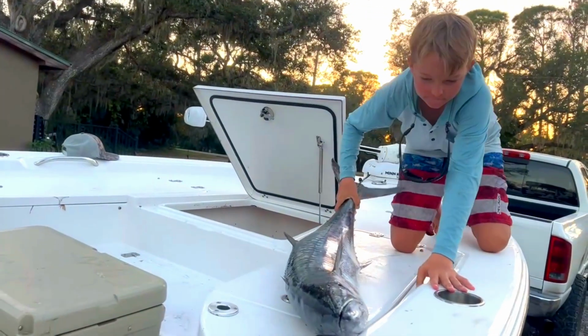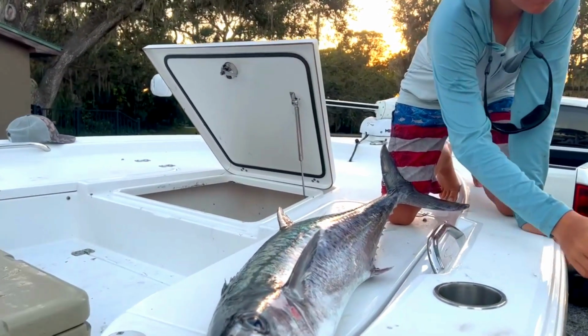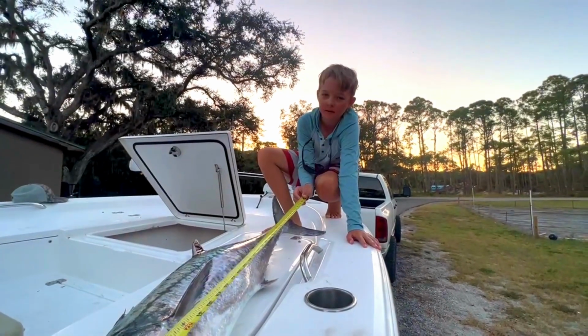All right, we're gonna measure this beast of a fish. From his nose, I'll hold it to his nose. Oh, what's it say, 42? Almost 42. 42 inches. He's good with me because he's curled.